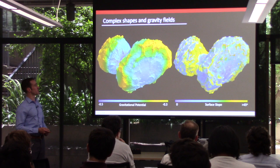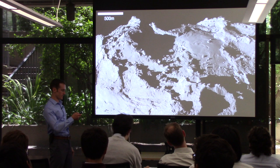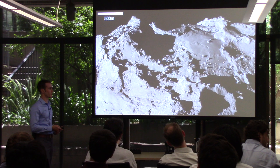Here's an image that was actually returned by Rosetta, just to give you a sense for the type of terrain diversity, where you have some regions that look to be covered in loose regolith. Regolith is just a scientific word for dirt. And then some rocky, cliffy regions. So very inhospitable terrain for a traditional rover.